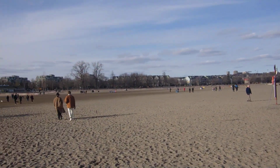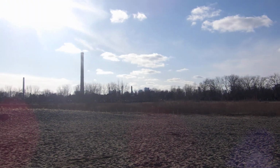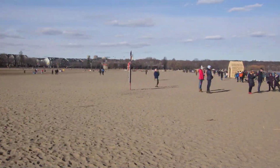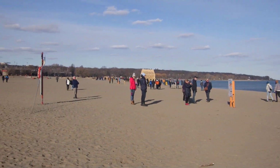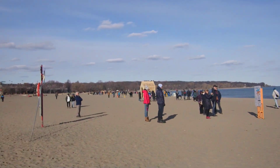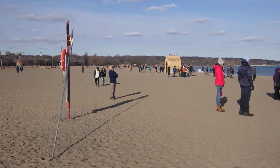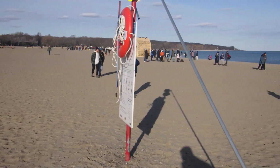So this is Woodbine Beach. Just pause. Way over there, I don't know if you can see it, is the CN Tower. When it was built, it was the tallest man-made structure in the world. Now it's small compared to Dubai and places like that. Someone lost their keys.